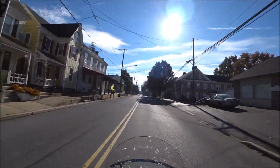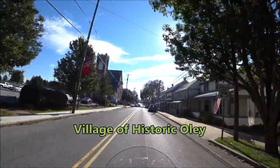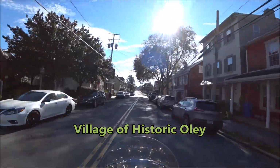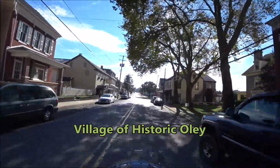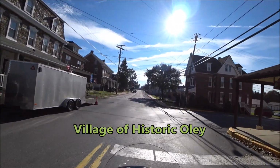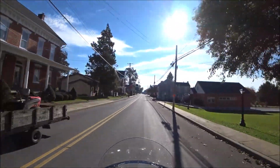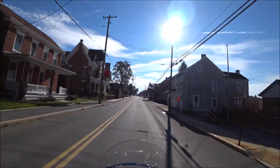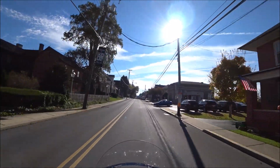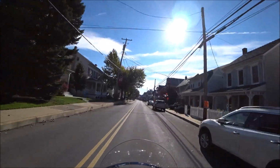You can see lots of cute little homes on either side as we run through the town of Oley. And what's fascinating about this particular area is the farmland in this Oley Valley area is some of the best farmland in the country. A lot of it is preserved strictly for farming, so we do benefit from that.